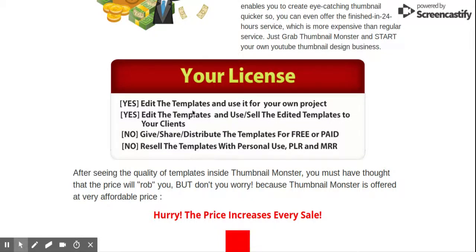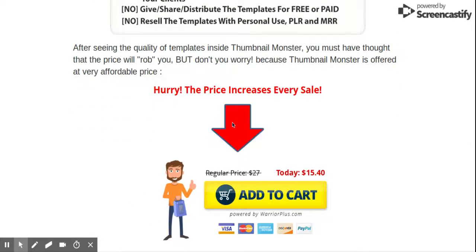Edit the templates and use it for your own project. Cool. Edit the template and sell the edited templates. Very cool. Give, share, distribute the templates for free or paid. New. Resell the templates with personal use, PLR. New.